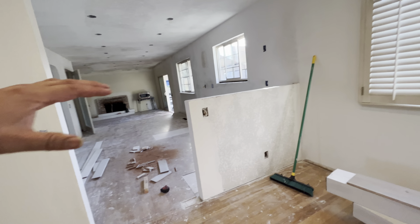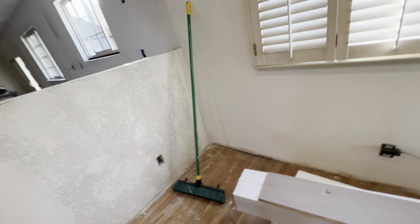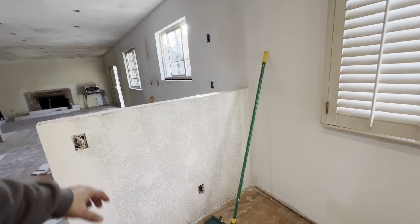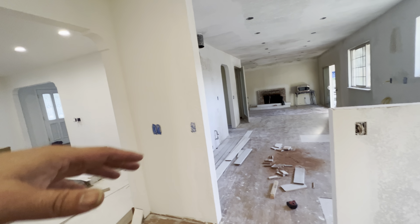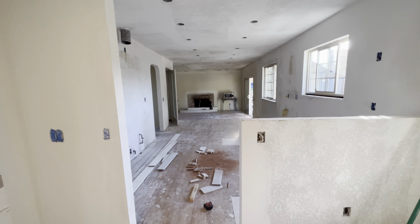So I kind of had the idea to open it up to make it look more spacious. This is like a bar, but also serving area for food. Then it's more open. You can see the living room is connected to the dining room, is connected to the family room. You see what I mean, Mom? Mm-hmm.